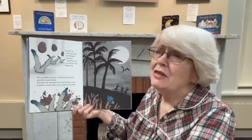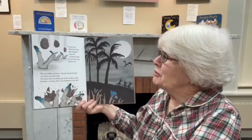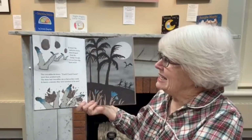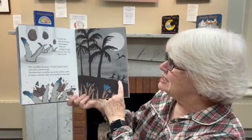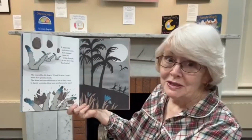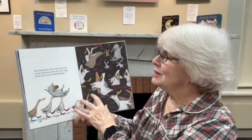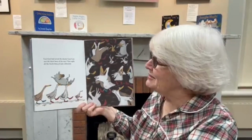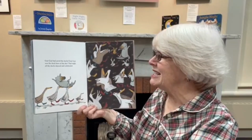And those crocodiles had their mouths wide open, and the crocodiles bit down and crack, crack, crack went their pointed teeth. And the three bad crocodiles ran as fast as they could, and in barely a minute, they were nowhere to be seen. Guji had saved the ducks. Guji was the duck hero of the day.